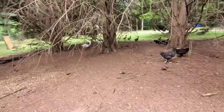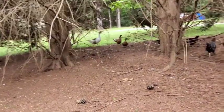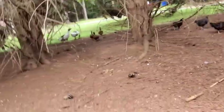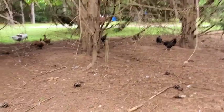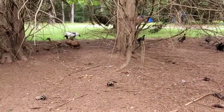And the geese are doing great. The ducks are doing great. We got it about where we want. We have 6 female ducks and I think 4 males.